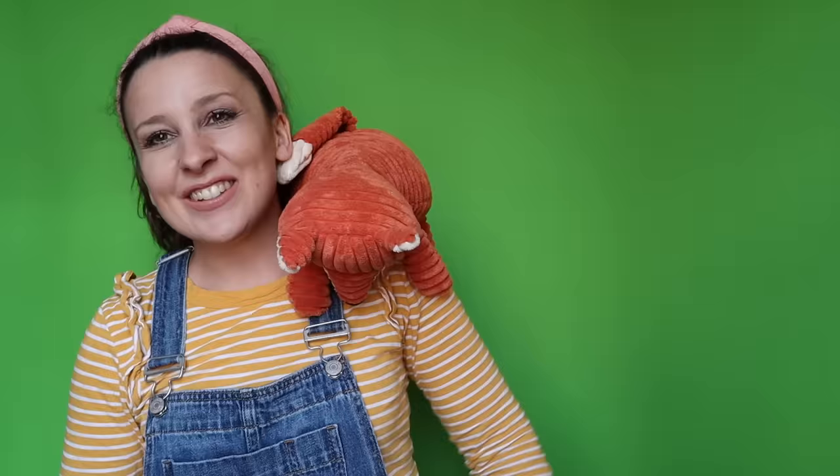Rachel's got a fox on her shoulder. Rachel's got a fox on her shoulder. She keeps it there all day.